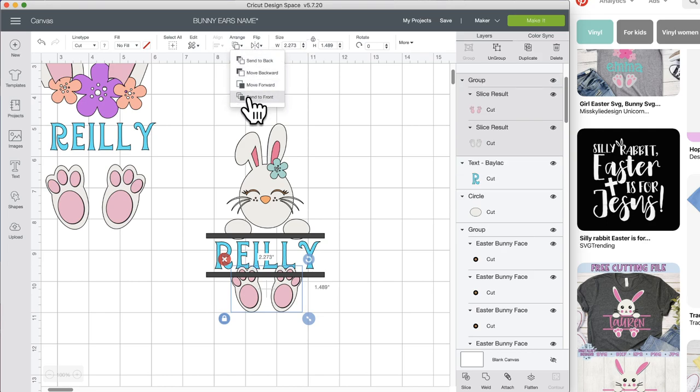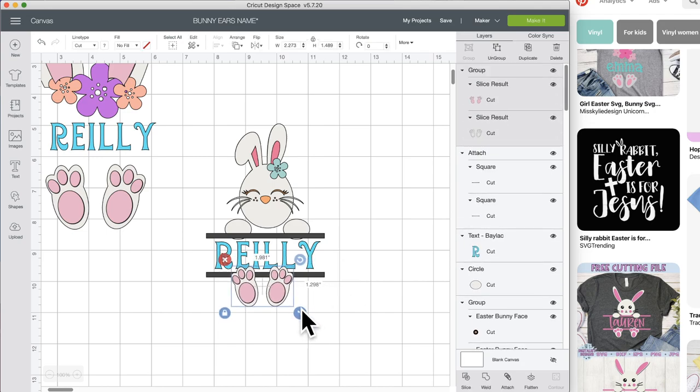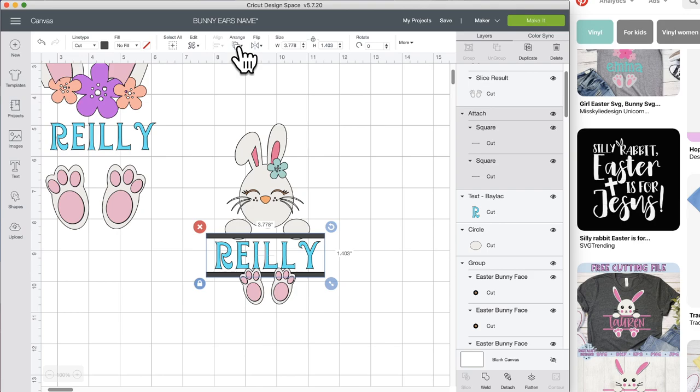Okay, did I bring the feet into the front? There we go. I think the feet are a little big still. There. Okay, I'm going to move that to the back.